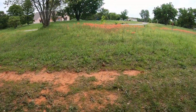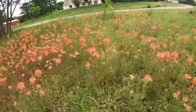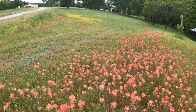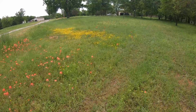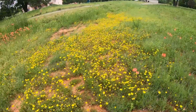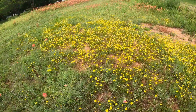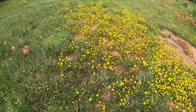Man, check out these flowers. Aren't they pretty? And over here is some, I don't know what these yellow ones are called, but they're here every year. And that is the nastiest soil. You can see it's bare dirt, nothing will grow here. But these little flowers like it.